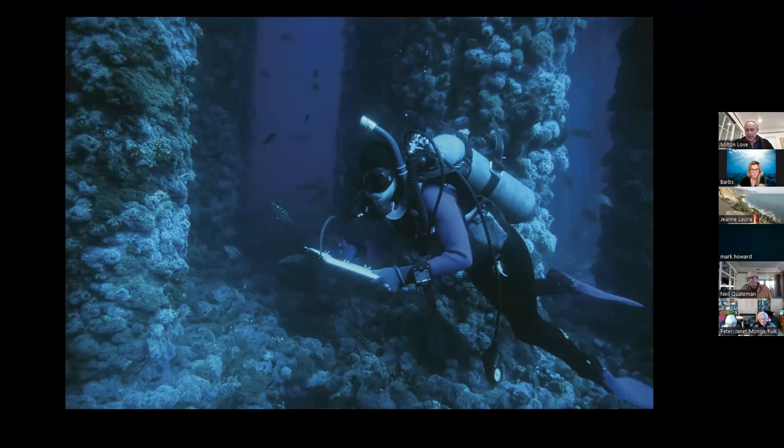So basically you count everything that is 2 meters on one side of you, 2 meters on the other, and from the substrate 2 meters up. So it's a three-dimensional belt. Anything that is outside that, you don't count. It's as if they don't exist. So we had divers do that down to about 120 feet of water.